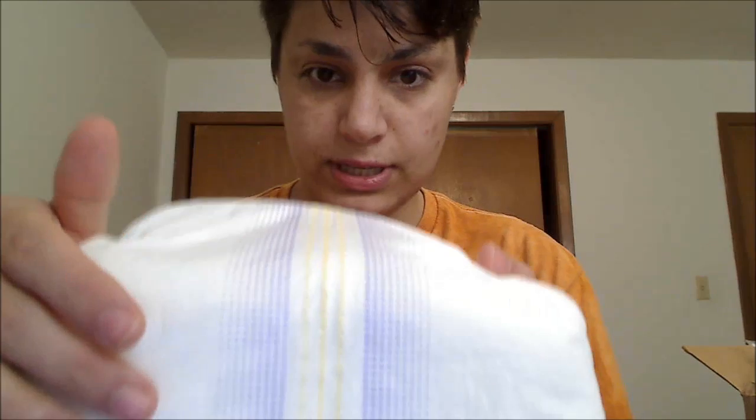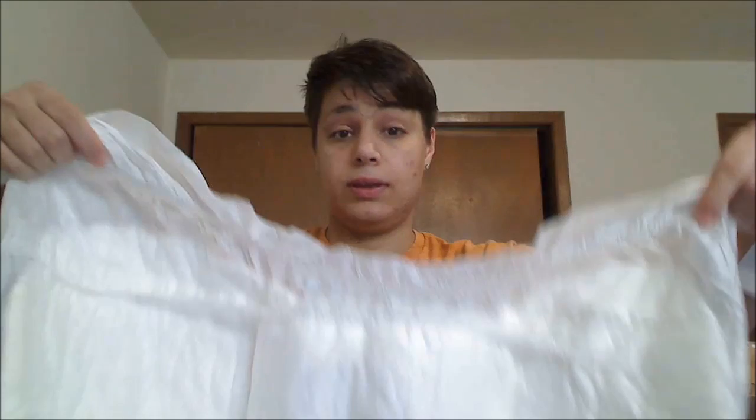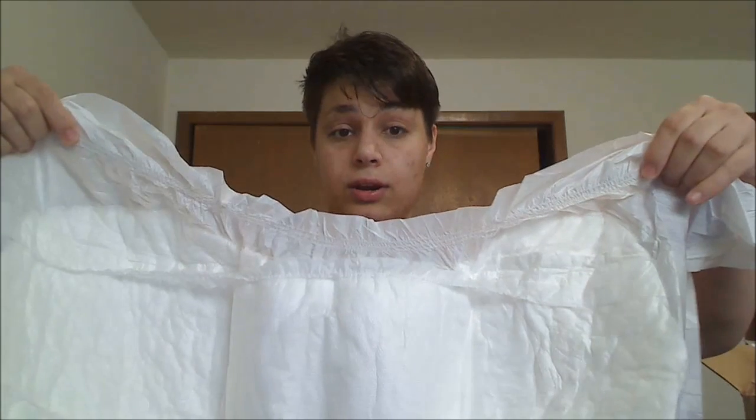Also, there is a wetness indicator. I don't know if you can see it very well, but it is right there. It is yellow and it turns to blue and then disappears. It has a really nice tight leg gather that goes from there to there. It's nice and tight. It holds well. I like how well the leg gather works.